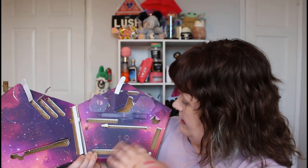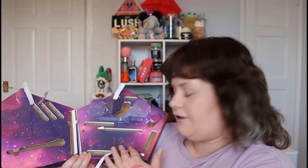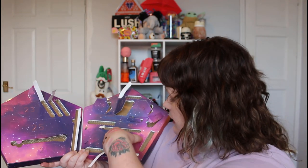Day 18 could be another lip gloss. There was a lot of glitter in last year's advent calendar, like actual loose glitter, and we've not had any so far. This is like a gold sparkling topper. I like the look of these toppers. So that was 18, 19 is big. So I think this could be the eyelashes that goes with the eyelash glue.